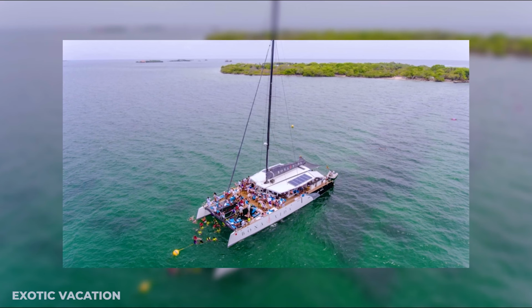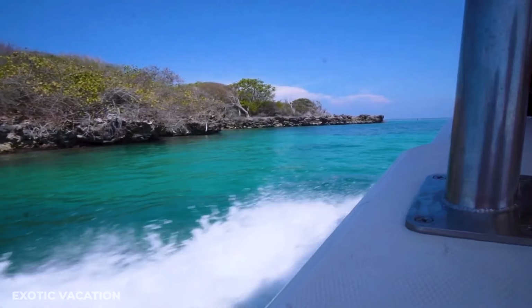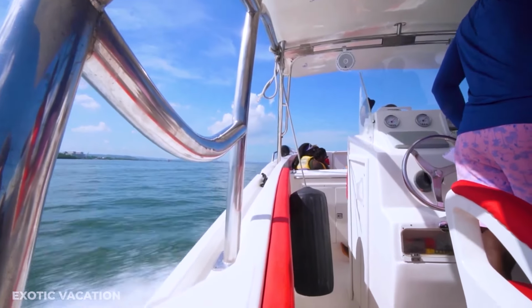There's limited shade on the boat, and the Caribbean sun can be intense. Also, if you're prone to seasickness, consider taking medication beforehand, as the boat ride can get a bit bumpy.